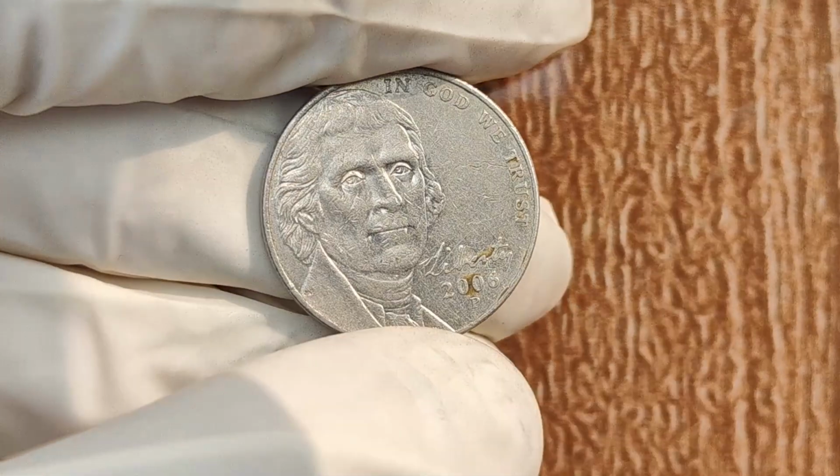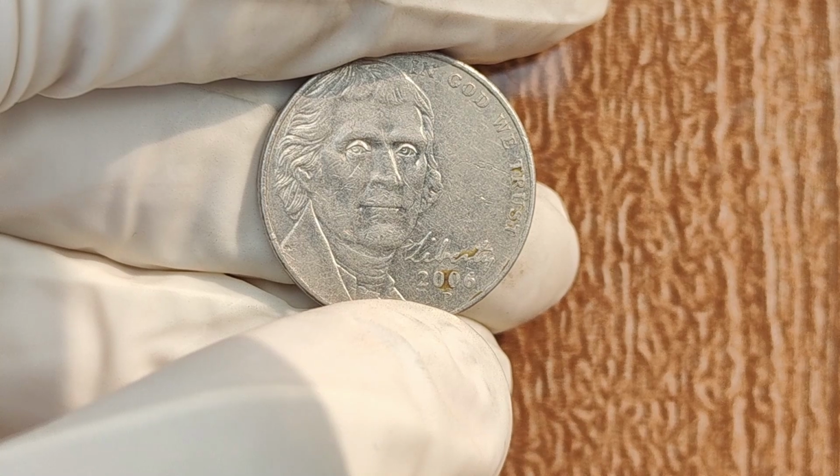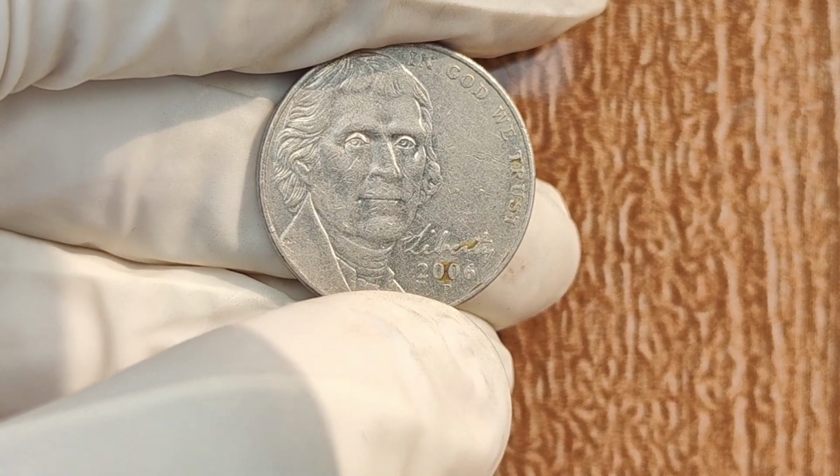So, grab your change jar, your magnifying glass, and maybe a cup of coffee, because we're about to get coin nerdy, and maybe even a little richer.